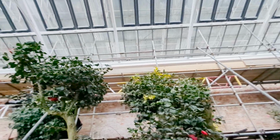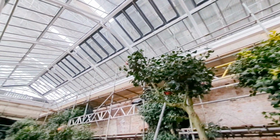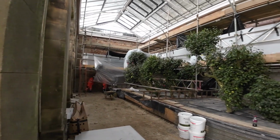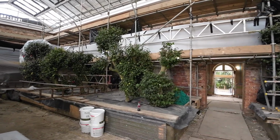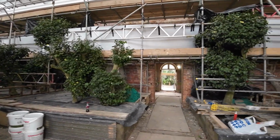We're preparing the walls to receive coats of new lime plaster, and we're providing extra protection for the camellias to make sure that the lime doesn't come into contact with the plants themselves or the ground they're planted in.